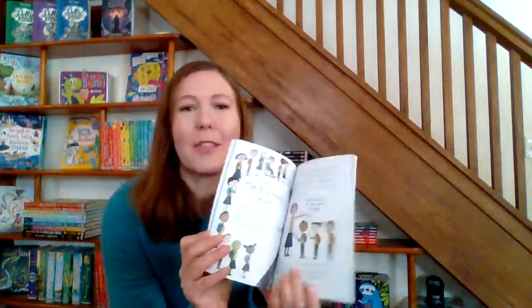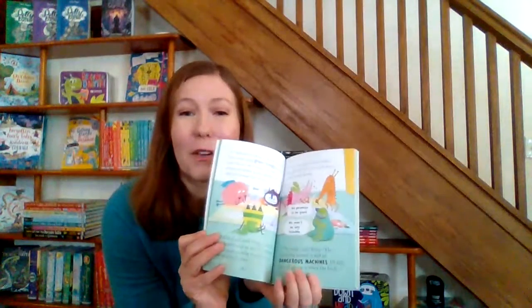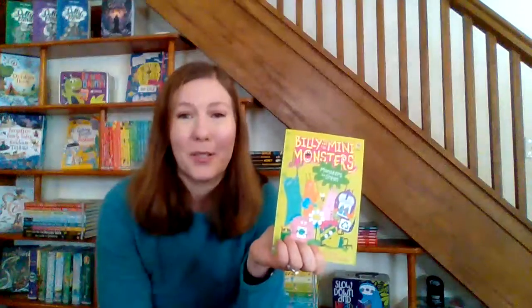So this is one of our newest ones. It's Monsters Go Green. I love that it has full color illustrations, which my boys really appreciate. So there's this one, and then there's also one about Christmas.